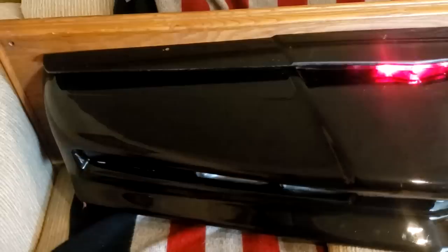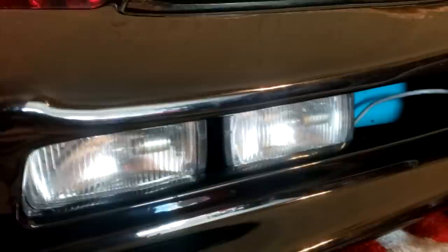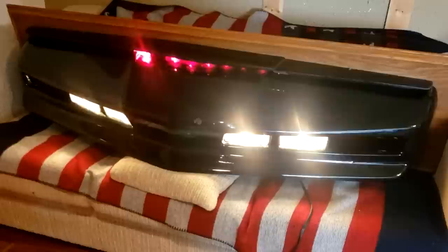So if we look down here, that blue box you see is actually the relay control. It's the relay box that houses the relays. And then there's also a logic board inside of there as well. Before we take a look at the underside, let's see it with its lights on. So there you go. The lights do work. There's a switch underneath to control the lights. So let's take a look now at the underside.